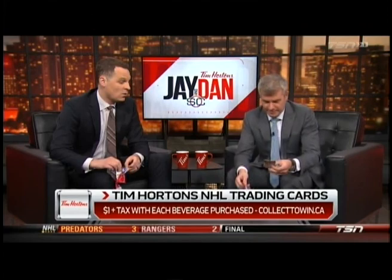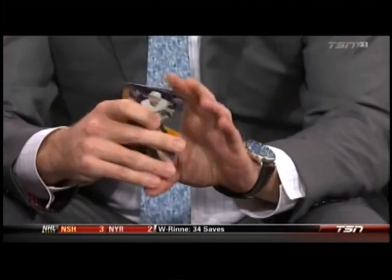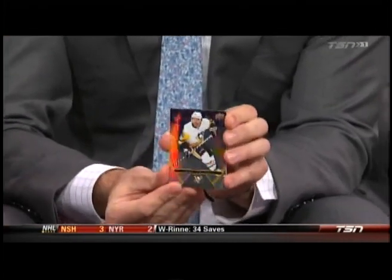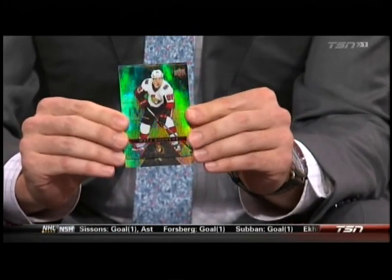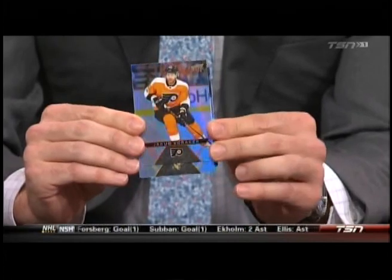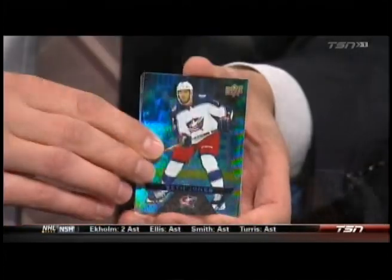Now, we should mention that you're very upset. You feel someone stole your Sidney Crosby hockey card. Yeah, remember, I got the gold Sidney Crosby card. Well, you got Giroux. It's gone missing. You got Duchene, friend of the show. You got Voracek. Still no gold Sidney Crosby.